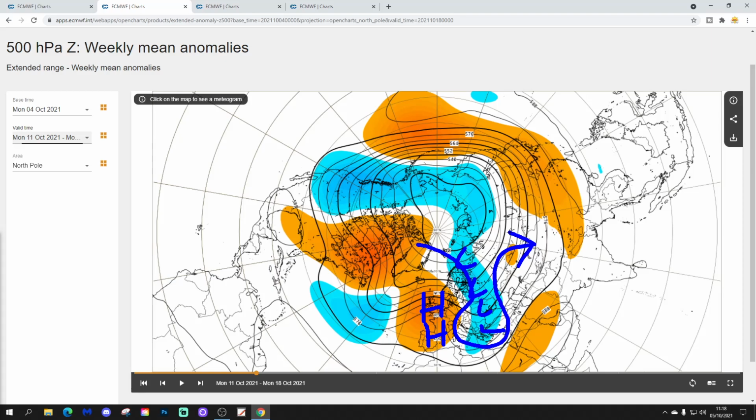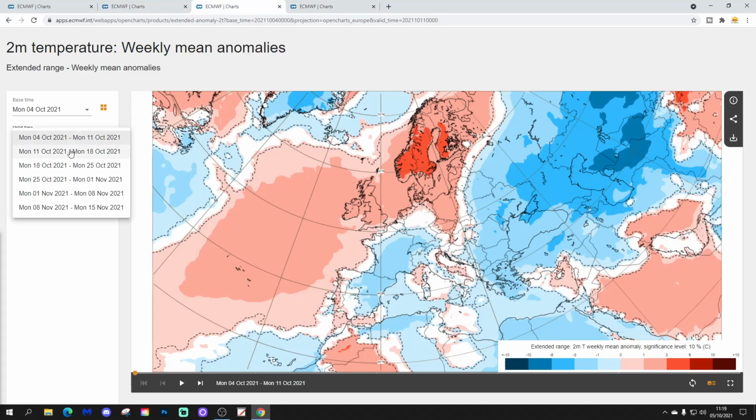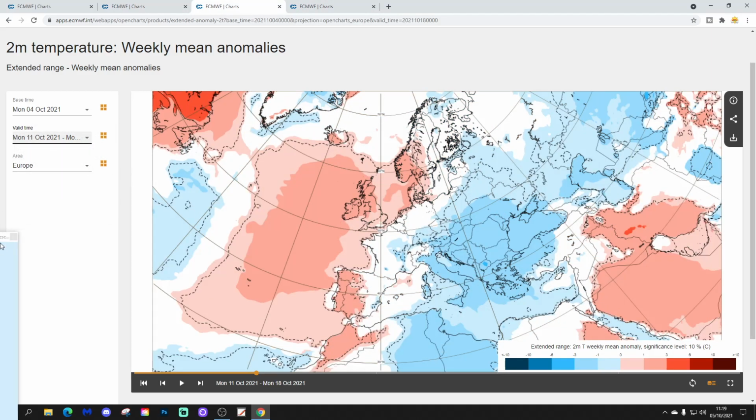So much more unsettled and potentially a bit colder in the east, drier and milder out in the west, perhaps. The temperature anomaly looks like that, suggesting a real east-west split or northwest-southeast split.